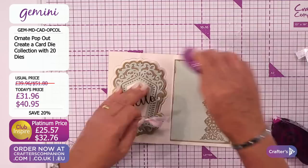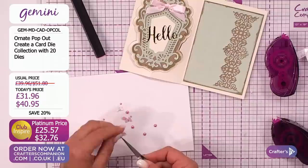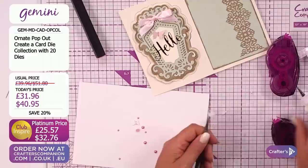I could use my tacky glue, and then I've got a few little bits just here that I've coloured in, some pink cardstock that I've just gone in with my MG2, my bubblegum, and I've just put little coloured bodies in the centre. So let's just pop a little bit there, tap that, and then we can pop one, and then another one.